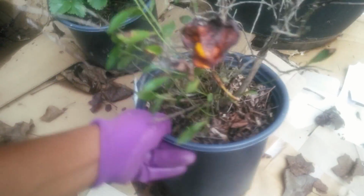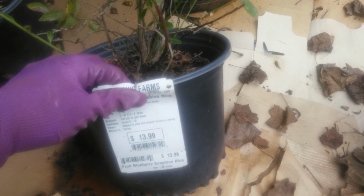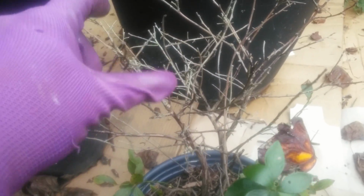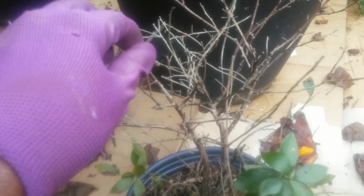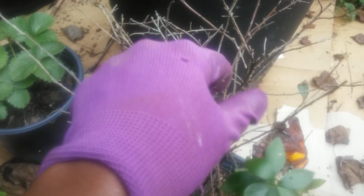So this blueberry, I never got around to transplanting this into a larger pot. This is a Sunshine Blue. This will go in the landscape, or maybe I'll put it in the bigger pot. See, it's looking kind of sad and dead. When you have a plant you haven't got around to doing anything with, it looks kind of sad and dead. Just look at that. You hear that? That means dead. You hear that snap.